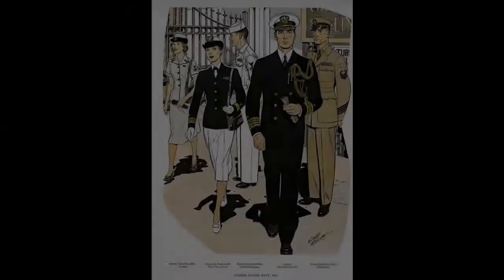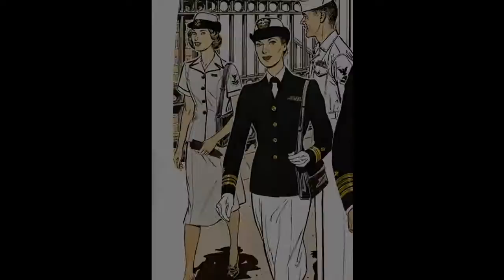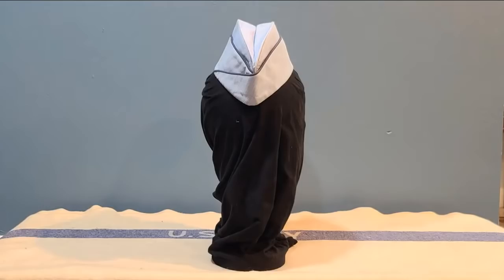A new summer uniform was introduced for women in 1959. This was made of a light blue and white material, consisting of a short sleeve jacket and a skirt. It could be worn with a combination cap, but there was also a garrison cap of the exact same pattern as the old gray seersucker.